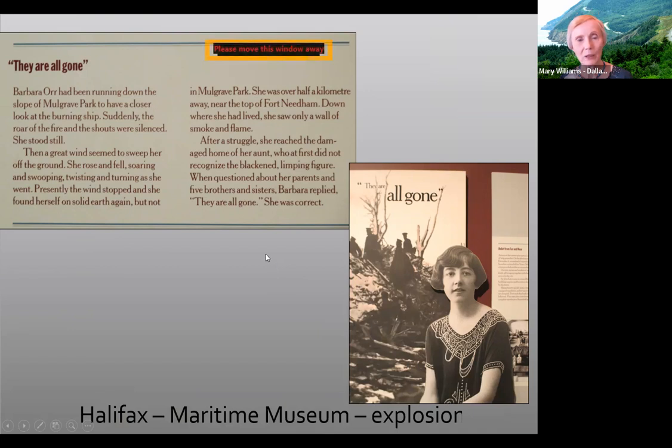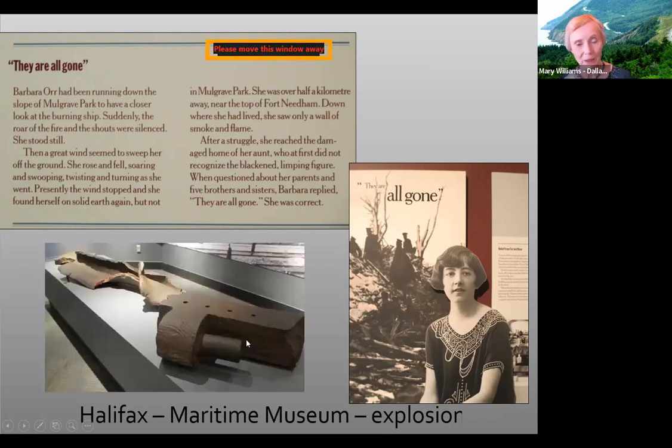She saw only a wall of smoke and flame. And when she reached her aunt's house, she didn't recognize her black, limping figure. And when questioned about her parents and 5 brothers and sisters, she said they're all gone. And she was right. Here's a piece of metal from the ship that got blown away.